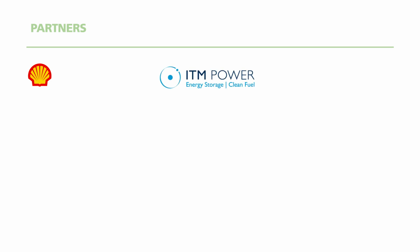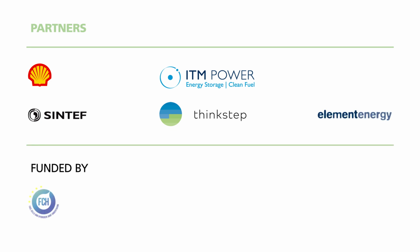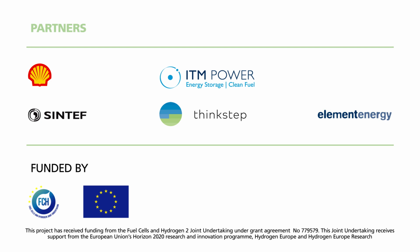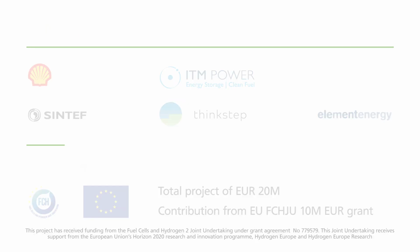Refhyne's European partner consortium of Shell Deutschland Oil, Shell Energy Europe, ITM Power, SINTEF, ThinkStep and Element Energy has secured funds from the European Fuel Cell Hydrogen Joint Undertaking. The project's investment is about €20 million.